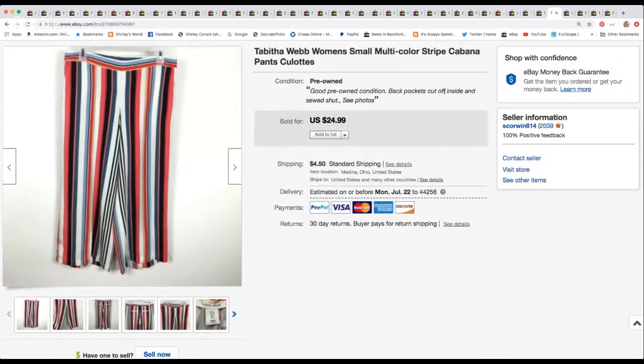Here's a pair of Tabitha Webb women's multicolor pants. These are like cabana pants or culottes, real wide legs. And those went for a full price of $24.99 plus $4.50 in shipping. So where did those go? Those went to Kansas.